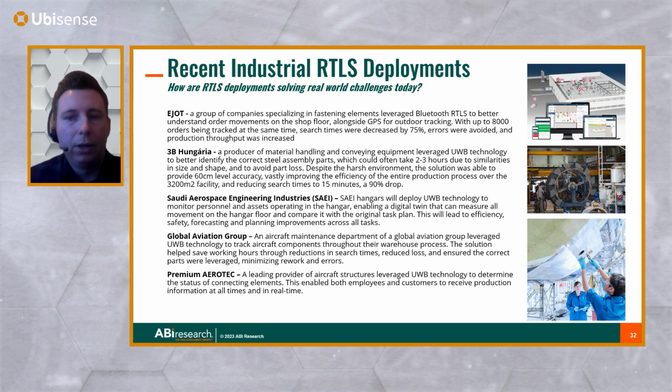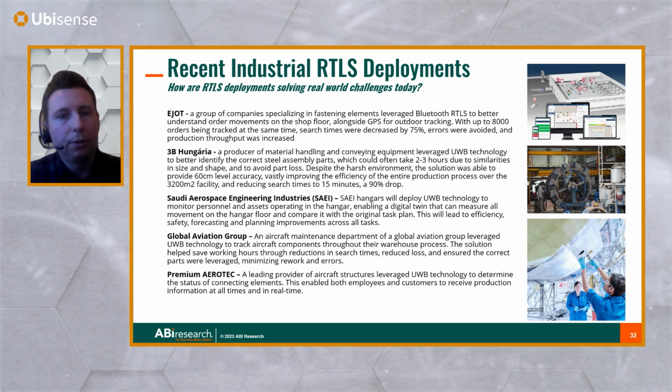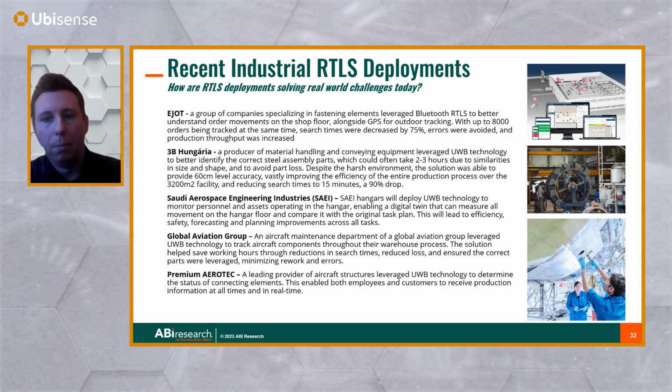Firstly, EJOT, a group of companies that specialize in fastening elements, deployed Bluetooth RTLS technology to track order movements on the shop floor. This resulted in search times being decreased by 75%, a reduction in overall errors, and improvements in the overall production throughput. So very much aligned with some of the pain points and use cases I mentioned earlier.